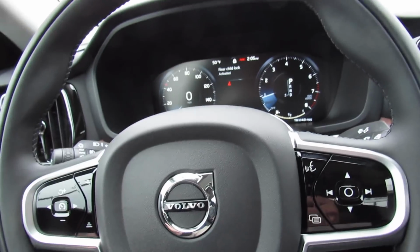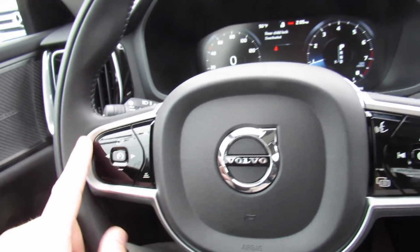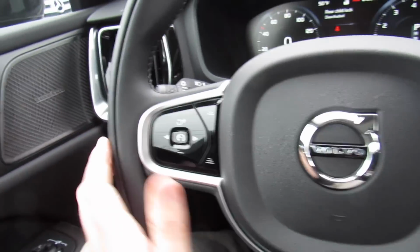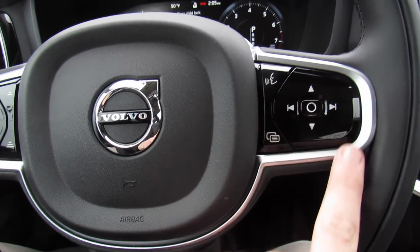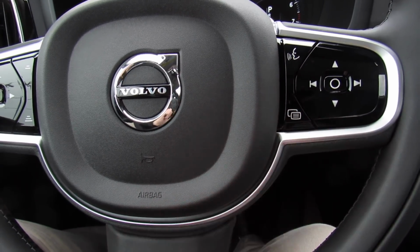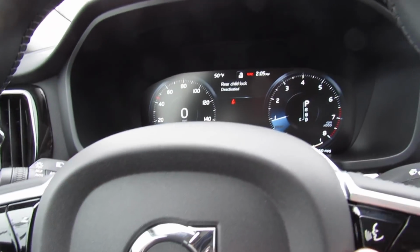Inside, this one does have a leather wrap steering wheel. As you can see on the wheel, you do have your cruise controls as well as audio system controls over here. Very nice, simple to use. And then over here, all of your audio controls, as well as voice commands, and this will change different settings, things like that in the display.